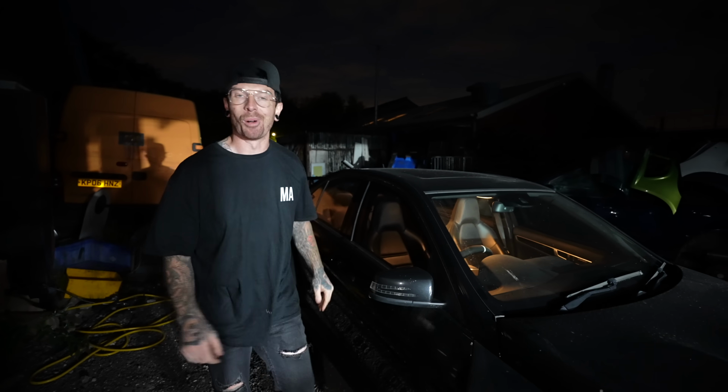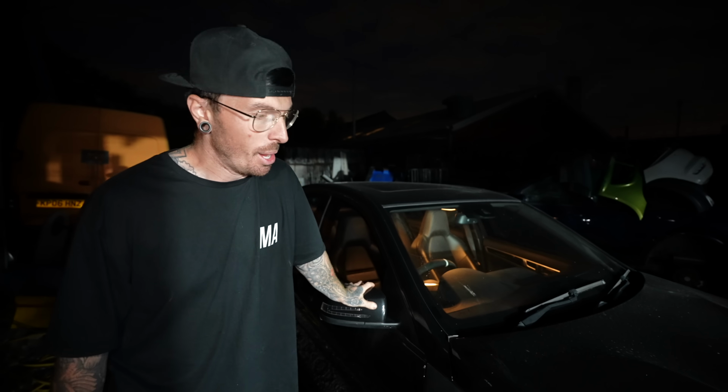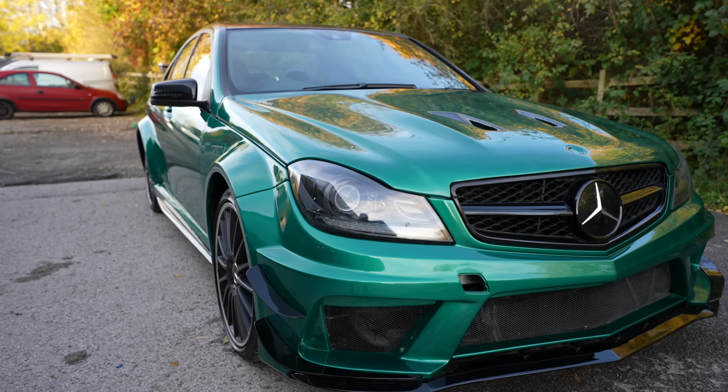But today, well, tonight, we leave the C63 here at the body shop, where it's gonna stay for around 1 month. We have all waited in anticipation for this to be done, but today is the day. So many weeks have passed and the C63 is finally ready and I can see it in front of me. It looks absolutely mental. This is it.